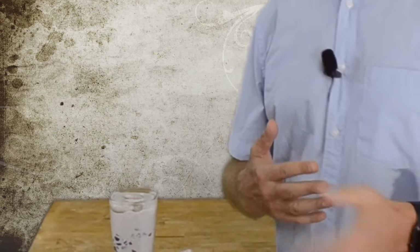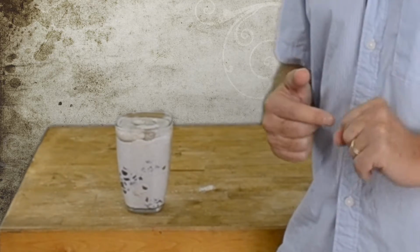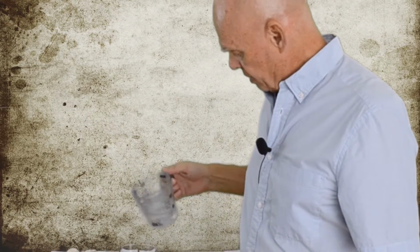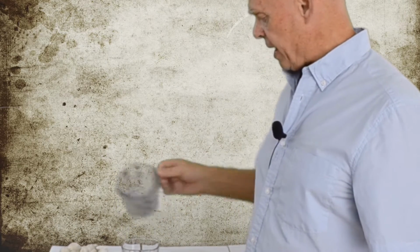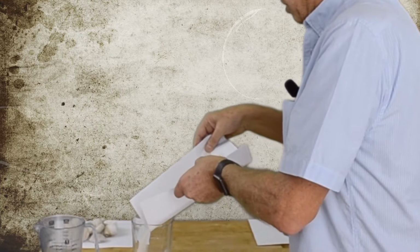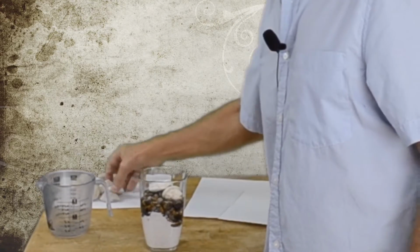To show you how important it is to put things in the correct order, we will repeat exactly the same experiment, but this time we will reverse the whole process. We start with our water. Remember, 200 milliliters, which is more or less a cup. We pour it in here. That is our daily tactics. Then comes our strategies. Here we go. Like that. And then we put on our mission. Here we go. And now we end up with our vision.